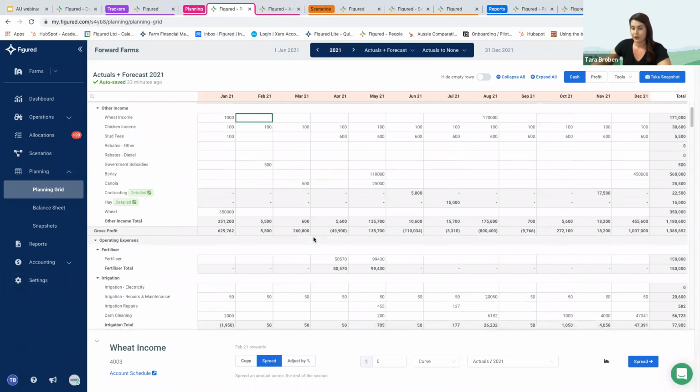For an example, if I come down to my fertilizer section here, my actuals from last year say that I spent 150,000. And I'm thinking that it's going to be increasing this year to 170, I can be coming into here, clicking on spread, popping in my figure, my new forecast for this year. Then I have the ability to either spread that monthly, bi-monthly, or quarterly, or by the curve.